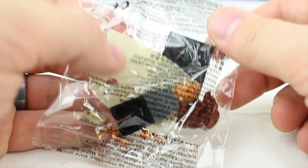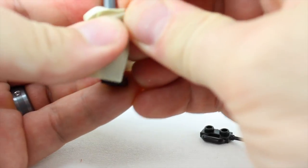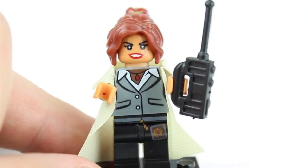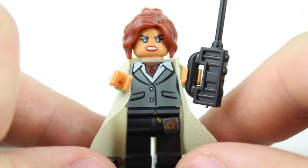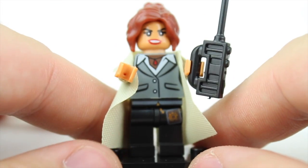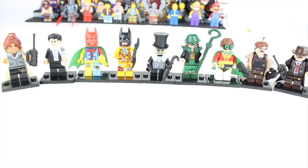Time to open up Barbara Gordon. Why so serious, Barbara? Kind of like Commissioner Gordon, she is kind of boring. Not much going on with her, although a decent print and I think an improvement over the original Barbara. And here we have all the Batman weirdos together.